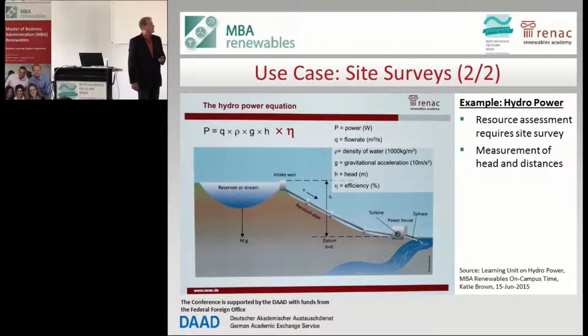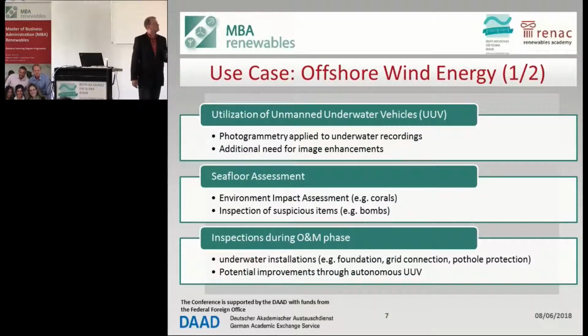Okay, and the third use case, I extracted it a bit, is about offshore wind energy. Before I go into details, I would like to tell you something about one offshore wind farm that was planned to go into operation in 2013. It's called Riffgard. I don't know if you heard that story. Right in Germany, north of Germany, North Sea. They built a big wind farm offshore, and in 2013 they completed it.